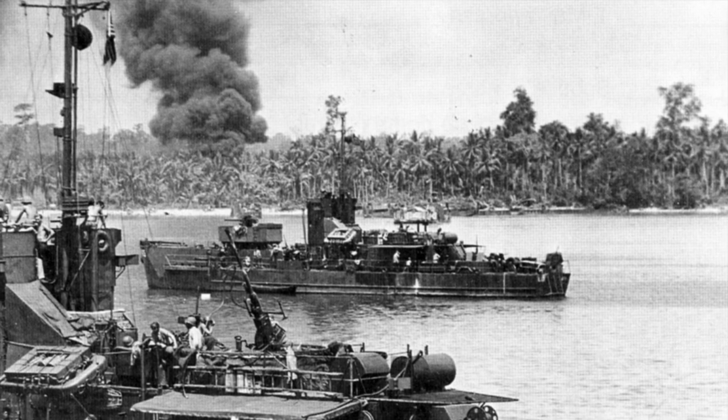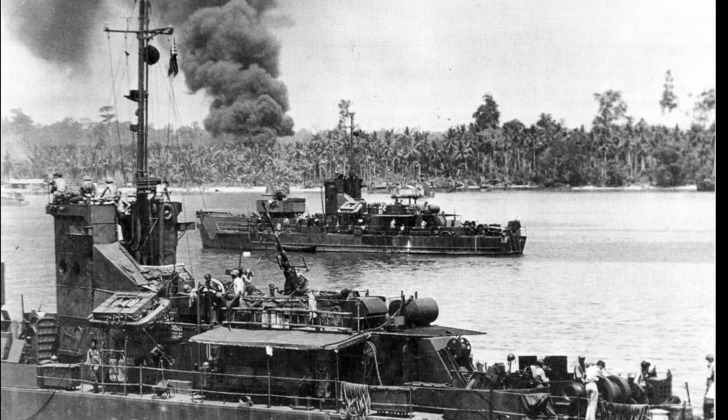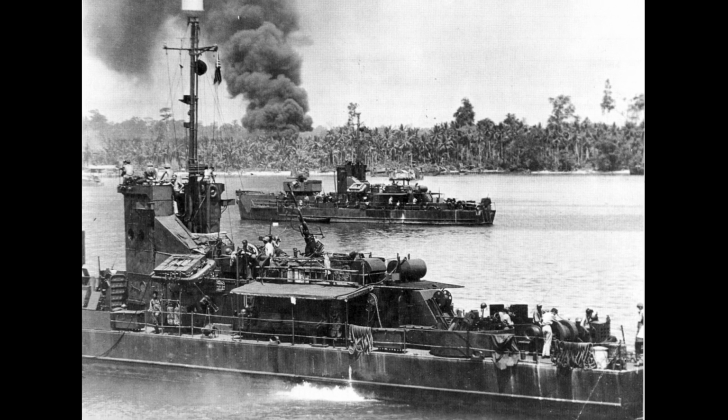I got a picture of the ship sitting offshore with a big ball of smoke going up over on that island over there. It was either the day we invaded or the day or two after. I'm not sure which, but I would presume it is since that big puff of smoke's there.